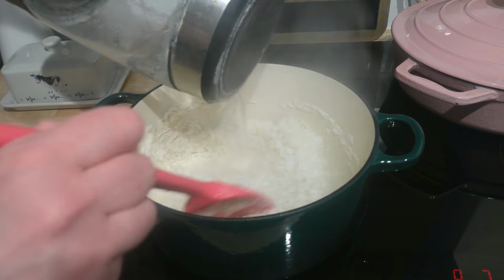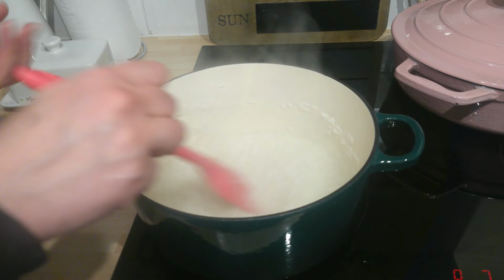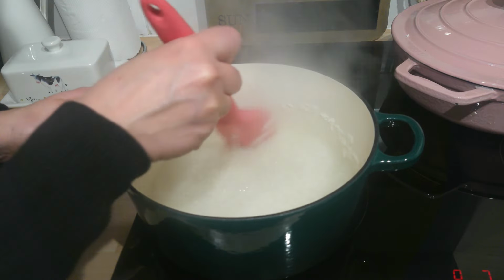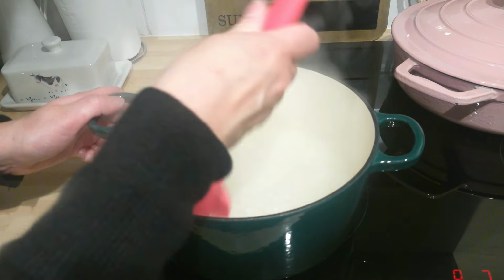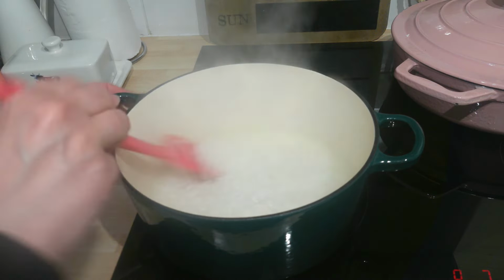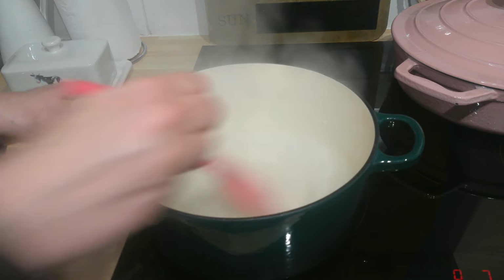So it's called migas de pão alentejana. So it's a bread side, basically. It's a bread side that you can serve with meat, usually fried meat, but it can be any kind of meat. And because I marinated my chicken, even though it's done in the oven, it's going to really go well with the rice and migas.